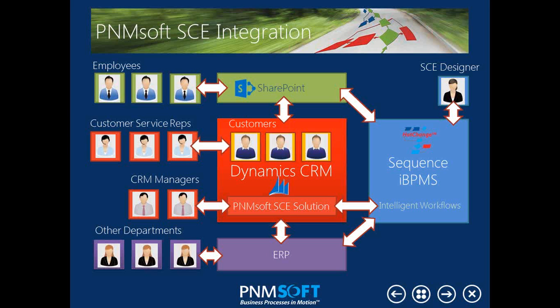And the other thing you'll notice in this diagram is the people. One of the strengths of PNMsoft SCE is the ability to group in more people into the process, whether it's the CRM service representatives, the daily users of the CRM, whether it's the CRM managers, whether it's people from other departments who are involved in ERP operations or other operations that are suddenly called into the process and interact with it as well. Whether it's the wide employee base of your organization who has access to your SharePoint portal, they're brought into the process where needed.